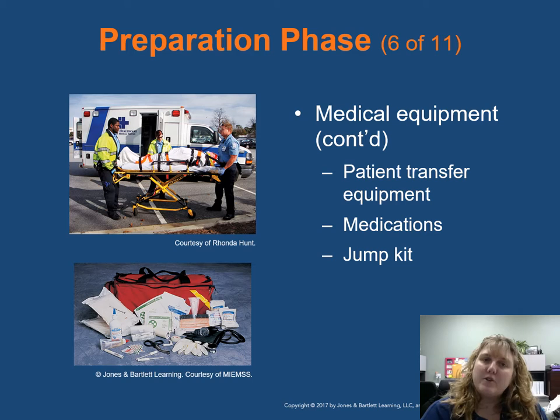You also want to make sure that you have the appropriate medications. And remember that West Virginia EMTs can do a little bit more than National Registry EMTs when it comes to medication to your patients. So make sure you have all your medications available and have that jump kit. Essentially a jump kit or a first out bag is what's used when you first get out of the ambulance. That first out bag at a minimum should be at your side when you go to see that patient.